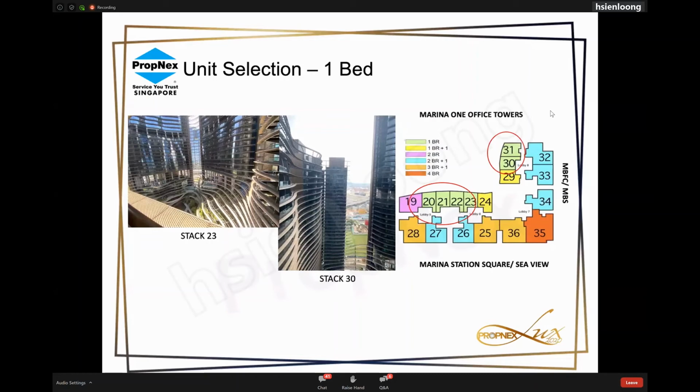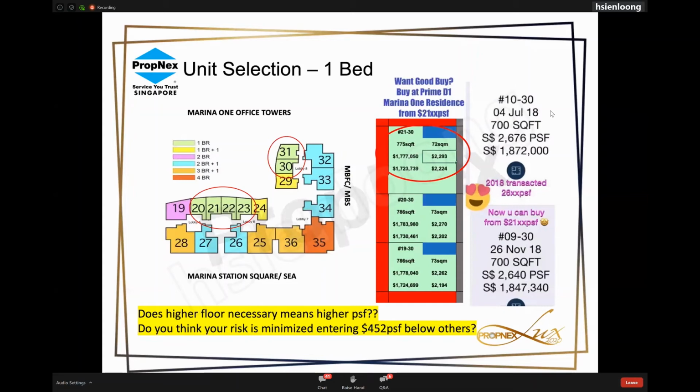So yes, one bedroom. I'm comparing the past transaction to the current asking. In 2018, if you look at this transaction on the right, it transacted at about $2,600 per square foot for a 10th floor unit. And my current 21st floor unit, 11 floors up, you are getting almost $400 per square foot off. I have never heard of a project where you go up 11 floors and get $400 per square foot cheaper. So I think that is really a very good entry price. If you want, you can even go to $1,930,000, buying at $2,194 per square foot in Marina One Residences. The lowest quantum doesn't mean the lowest per square foot, because they have different sizes for the one bedroom, varying from about 700 to 786 square feet. So they vary in price per square foot.